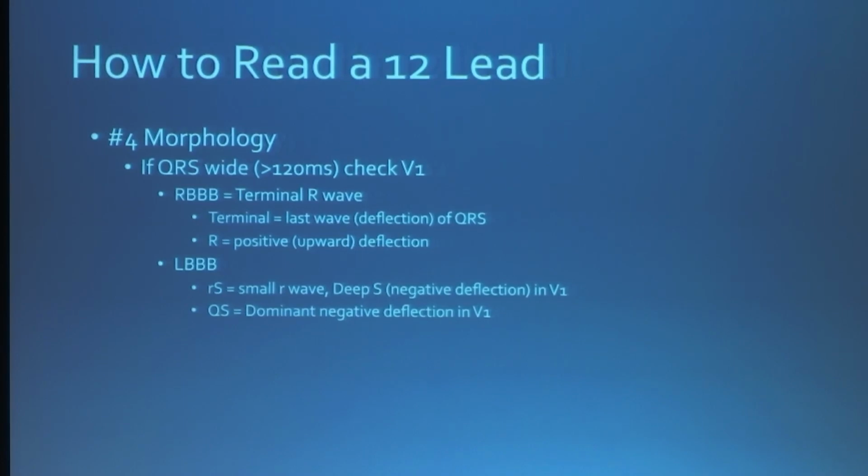Morphology. If the QRS is wide, all you need to do is check V1. If it's wide, you're trying to rule out bundle branch blocks. A right bundle branch block has a terminal R wave. What that means is the last wave in your QRS complex is strongly upright. It's rightward. It's upward. The R is positive.